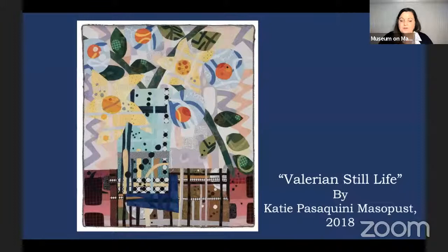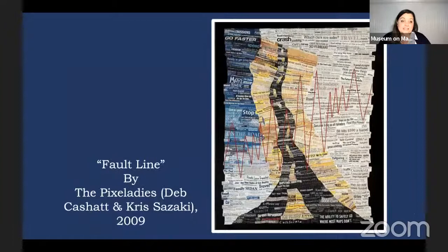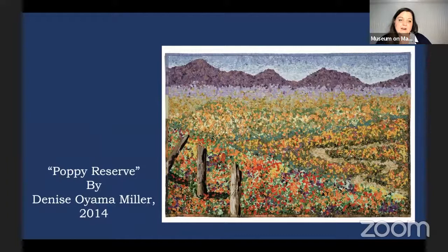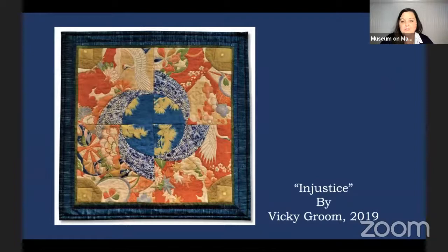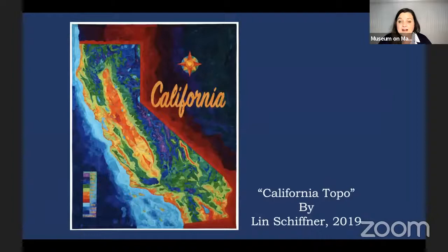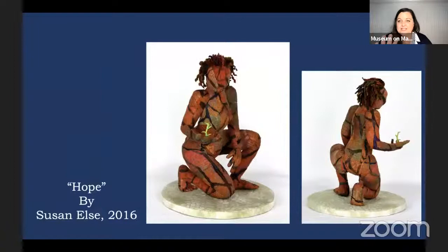Here we have one of our very talented speakers, her piece, Valerian Still Life. Then we have Fault Line by the Pixie Ladies, Deb Cashot and Chris Suzuki, from 2009. Here we have Oh California by Lynn Crook from 2019. Poppy Reserve by Denise Oyama Miller, 2014. Injustice by Vicky Groom, 2019. Plaza Reimagined by Jean Renly Jurgensen, 2019. California Topo by Lynn Schiffner, 2019. I will say that none of these pictures do the art quilts justice at all. Hope by Susan Elise, 2016.